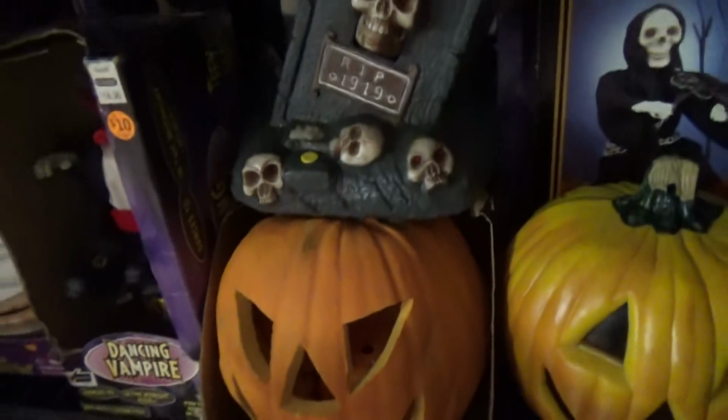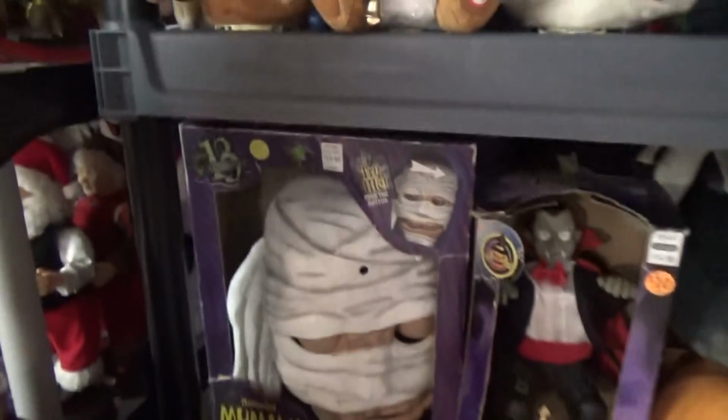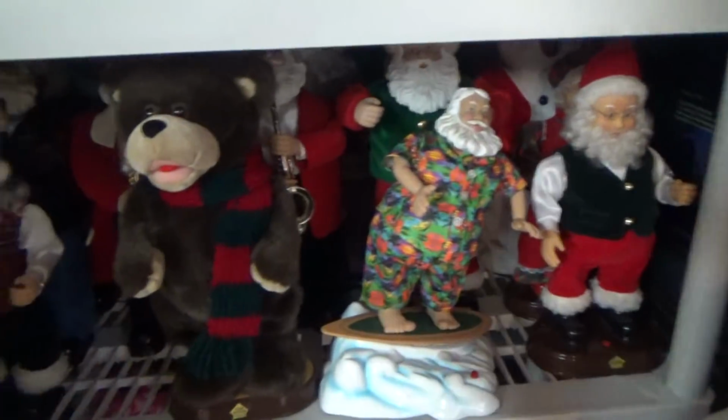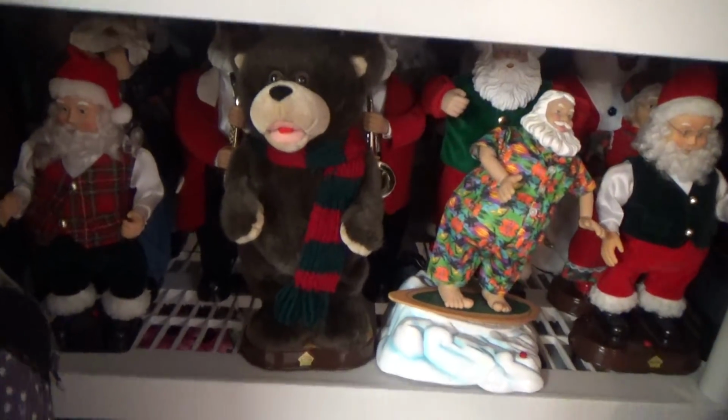Things like this, pumpkin imposters, this tombstone, mummy greeter right there. I think these were like Toys R Us or something because it was Department 13 scareware. These guys right here, Alvin and the Chipmunks, saxophone reindeer, you name it, they pretty much had it. Douglas fir, they had those. The Santas, I'm not too sure about the Santas. I'm sure a couple of them were sold there at one point in time. A lot of the Halloween stuff was sold there.